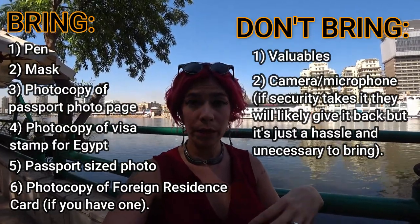If you want to bring the money that you're going to need, you can. I would bring around 2,000 Egyptian pounds, but likely that first day, you're just going to need to pay a small fee, and then the second day, you're going to pay more.